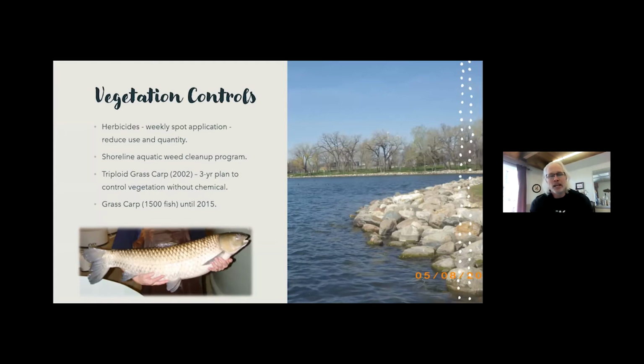So we started getting dragon boats out there too. That dragon boating and different events have really increased the efforts the city puts out to vegetation control. We've been stocking triploid grass carp as well. And that program started in 2002 as a 3-year plan. We predicted if you put 1,500 fish in there, just like if you predict how many cows you can put in a pasture to control the vegetation, same kind of thing with fish. How many fish to control the vegetation?